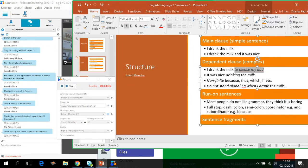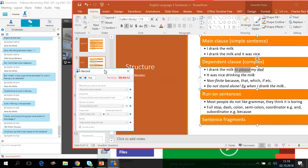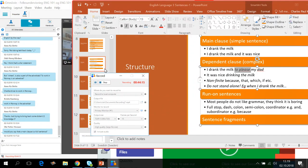It's got a verb in it, so it is a clause. The verb, the to infinitive, to please. But it can't stand alone because, and here's where we go back to what Annika was text walling about earlier, this is a finite verb. To please is a non-finite verb. Finite, non-finite. No, scrub that, sorry, that's just incorrect.